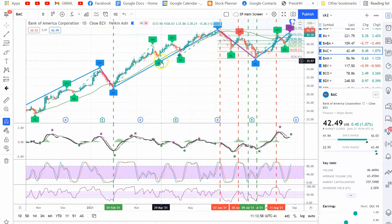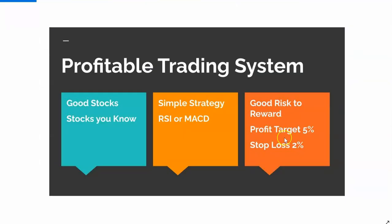The MACD, every time it hits and bumps that line, you could take a long. This is the 50 MA, that little line there. Every time it bumps that line, it's a different strategy. You've got to find stocks that trade well with your strategy. So I have a list of stocks. I have a strategy. Now I need a good risk reward.